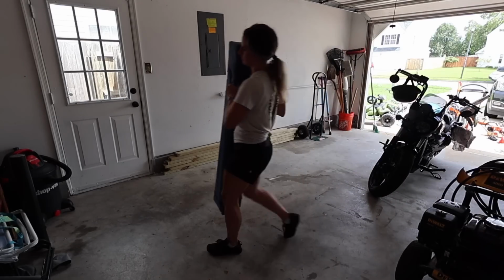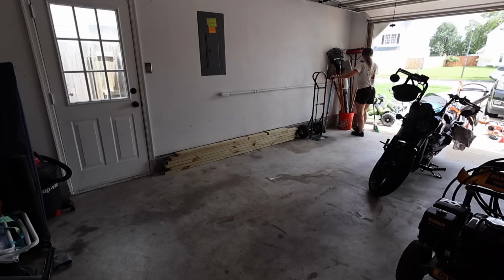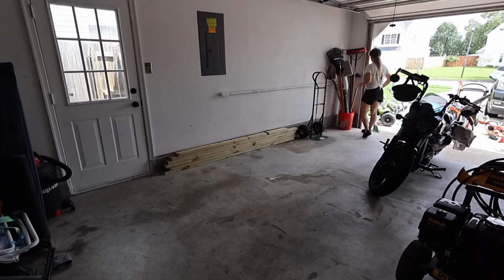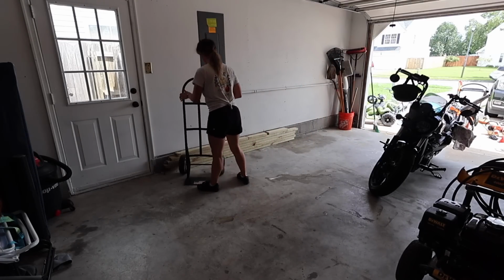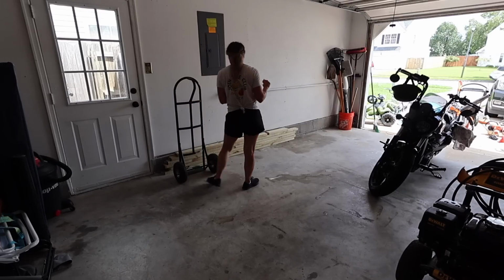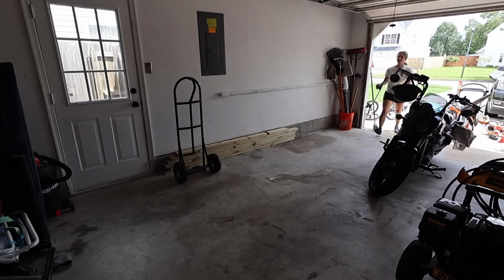Now is when I really put my Tetris skills to the test to see how I can make everything fit and still leave a really big open area in the center of the garage, because my husband really wants to be able to pull his motorcycle in with no problem, no bumping into things. So we're gonna make this work. I'm gonna find a way to pile it all in here nice and neatly.